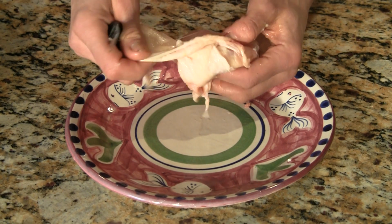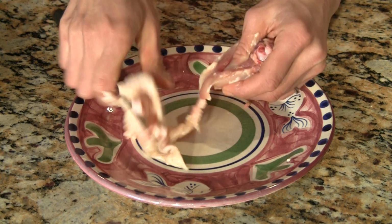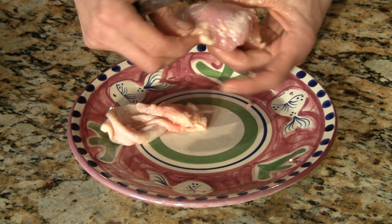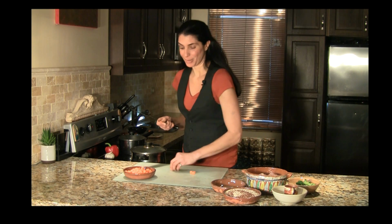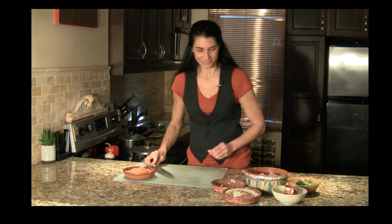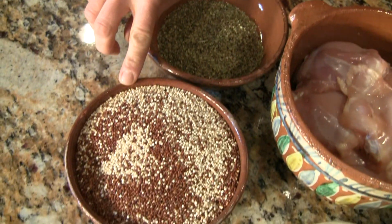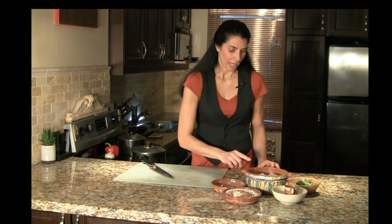Even though dogs do need fat, I like to de-skin all of the meat that I cook with. It's just too much otherwise. We have to make sure that their cholesterol levels, their fat levels always stay at a minimum, and yet still they get exactly what they need. And having said that, today's recipe is steamed chicken with veggies and quinoa. And here are the ingredients. We have oregano, quinoa, garlic and salt, fresh broccoli, de-skinned chicken, and carrots.